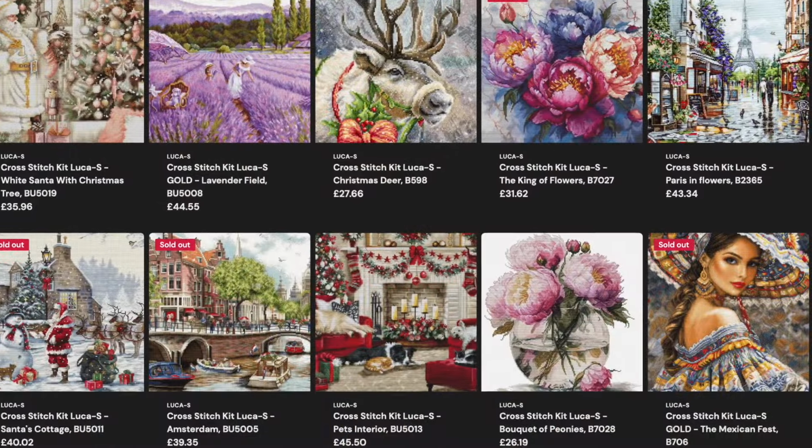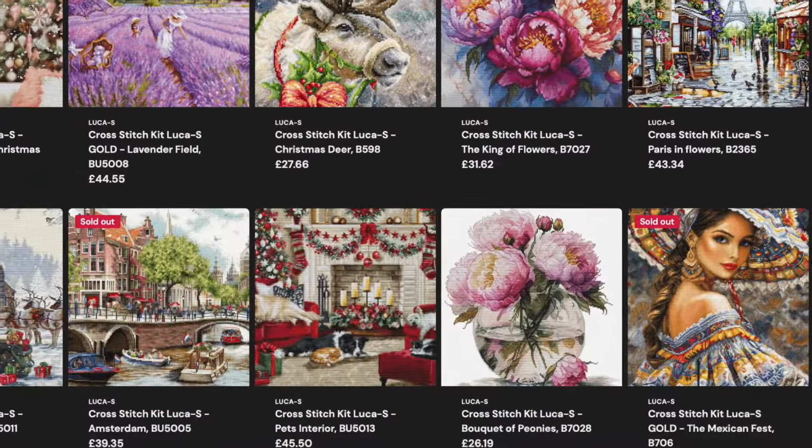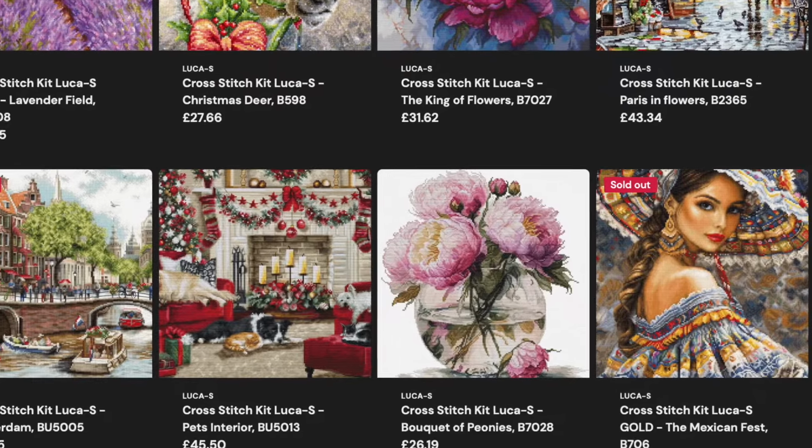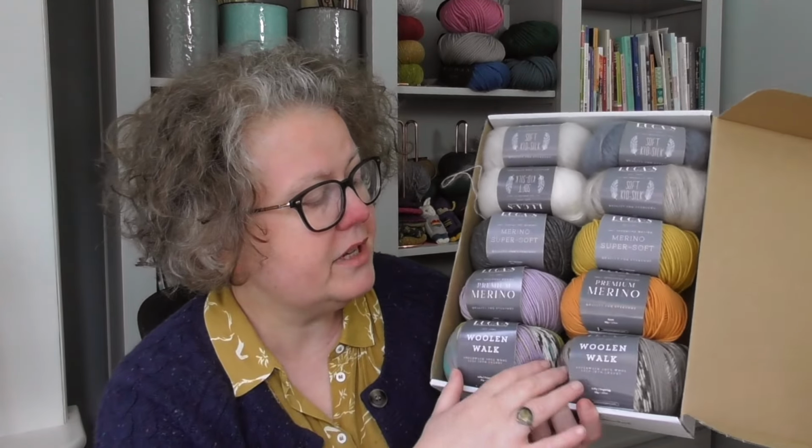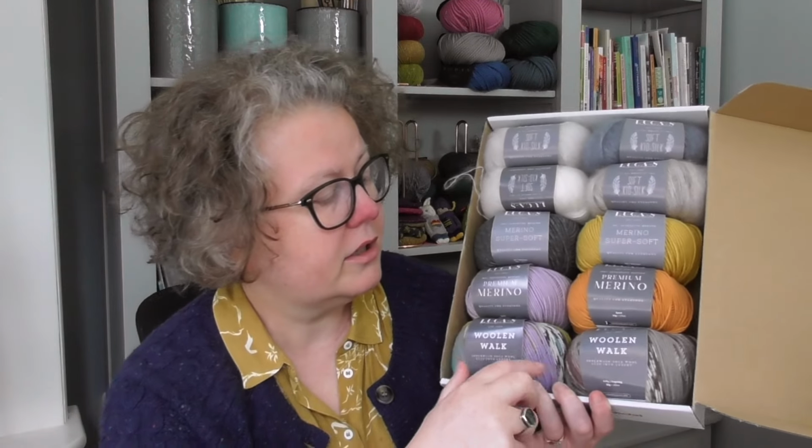They've been very successful, and the cross stitch patterns they've created are astounding. Some of them look out of this world. I can't believe they're cross stitch. It looks like a photograph, but they're amazing. So he's come over to the UK, and maybe 5 years ago he started creating yarns. So this is what he's got so far.